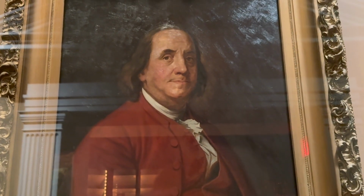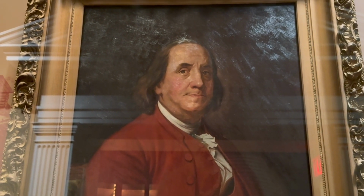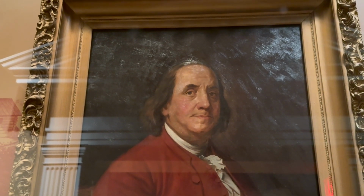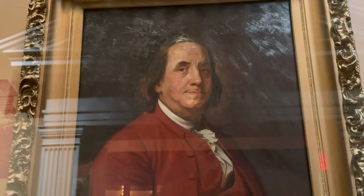Here's a big portrait of Benjamin Franklin. In 1775, the Continental Congress appointed Benjamin Franklin Postmaster General of the United Colonies. The Crown had dismissed Franklin from his post as Joint Postmaster General the year before because of his revolutionary activities.